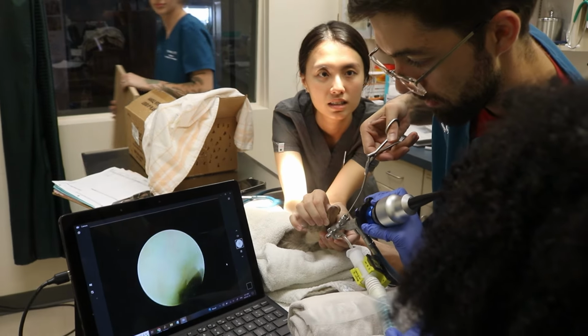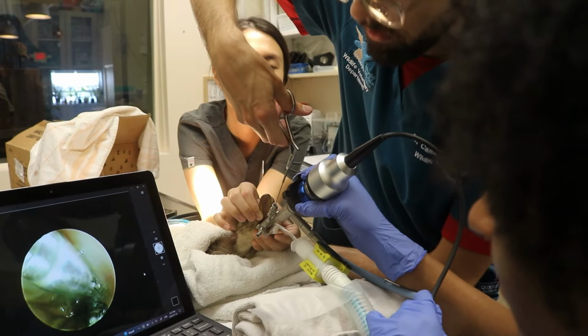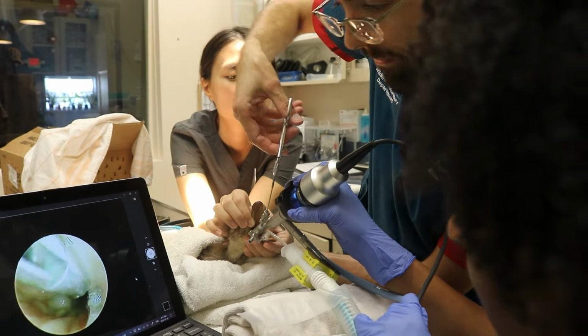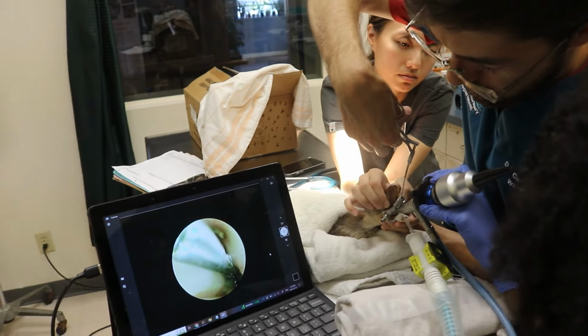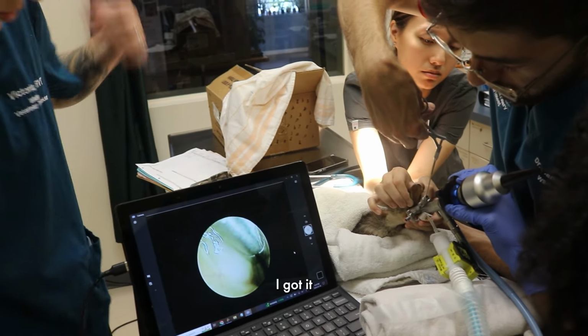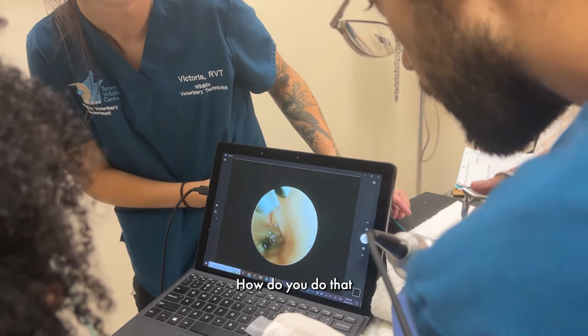So after using the tool to visualize where the hook was in her mouth, we attempted to reach it from her mouth, but it was a little tricky doing that, so we had to be creative. Right there. Oh my God. I got it. Okay. Oh, it might be stuck in the wall. Yeah. How do you do that?